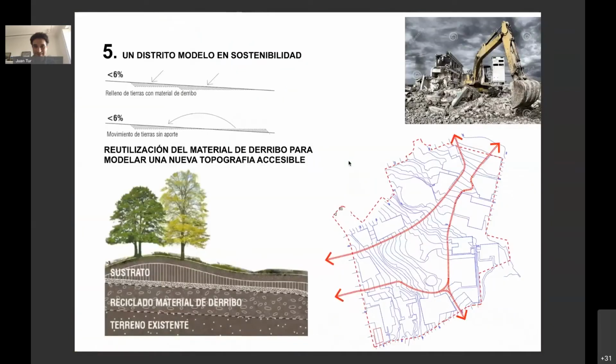And also another strategy for sustainability was to use all the recycled materials from the demolition of the buildings that we're going to demolish, to rearrange this topography that we were talking about before. So we use all the debris from the demolition to make hills and to create this new topography.